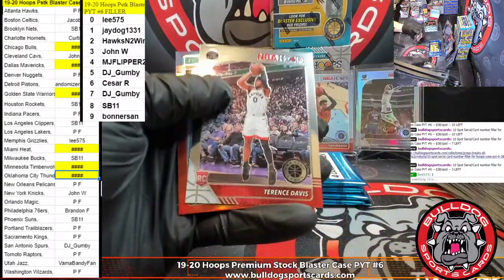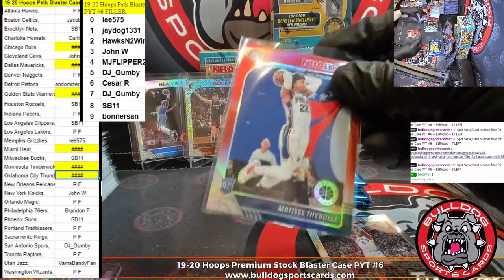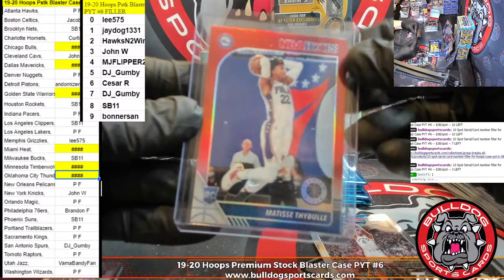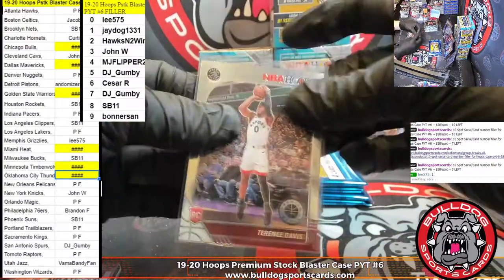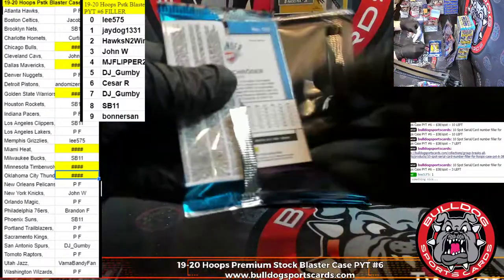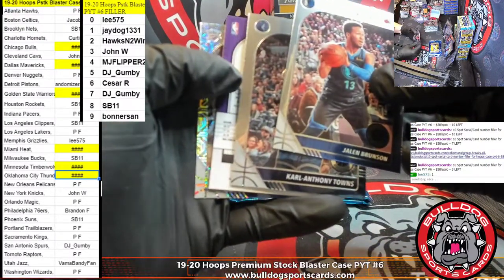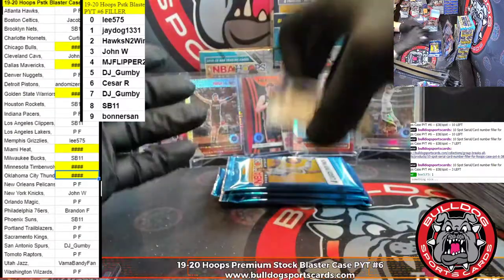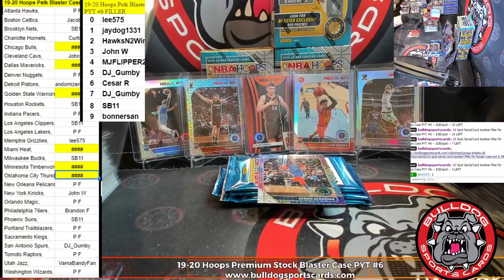Walker, Bridges, Terrence Davis for the Raptors, and a red Thibel for the 76ers. It's a cool-looking card there with the red and the unis and whatnot. Brunson, Towns. Oh, looks like we got an auto. Oh, no, we don't. I stay getting fooled by that shit, man. That's crazy.